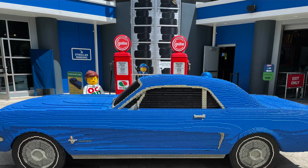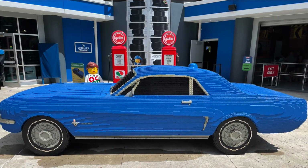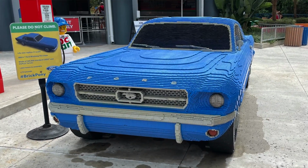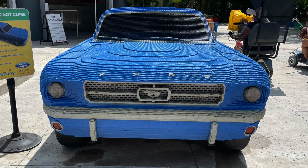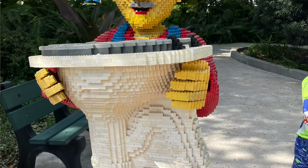There was this driving area that we were in, and they had a blue Mustang. It was completely brick built. And didn't it like make a noise when you walked up to it? Yeah, a lot of like the models. The engine would rev. That was so cool. A lot of the models of people would start speaking to you and tell jokes and stuff when you walked up to them.